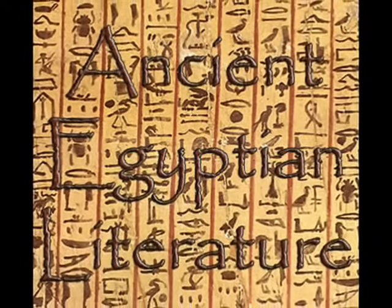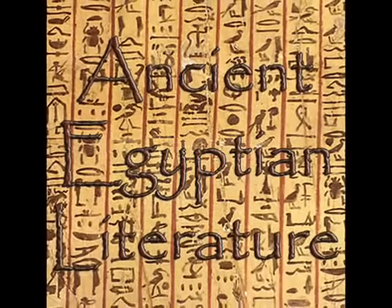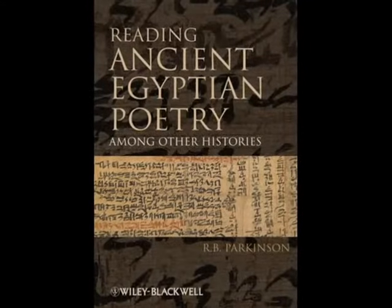Literature that became common in ancient Egypt was anywhere from hymns to the gods, to mythological stories, to biographies, to history, and even to poetry.